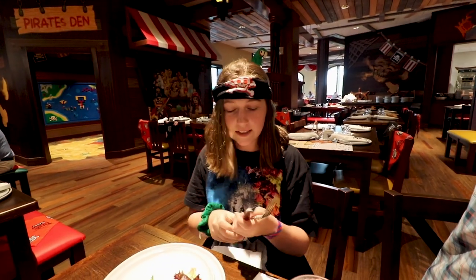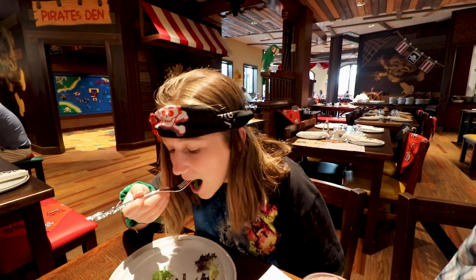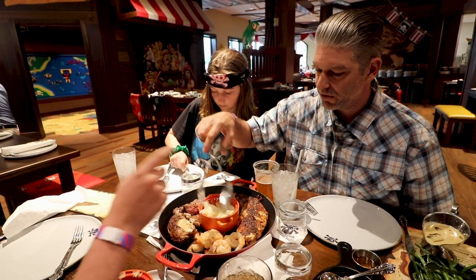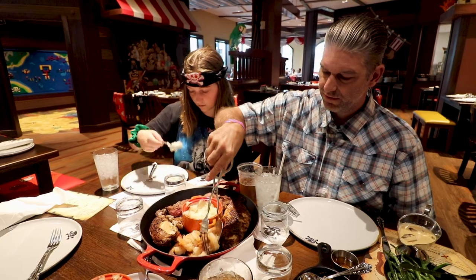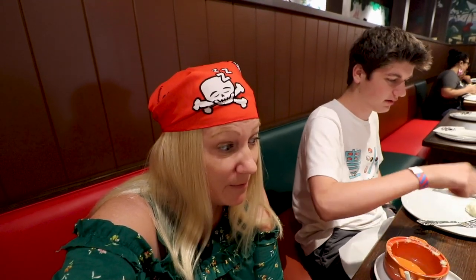Hunter is loving the pirate bandana. Seems to be the black fish. It's just their chicken. I thought you were calling the shrimp rotisserie chicken, and I was like, what? This is seriously a lot of food. Steak, fish, shrimp, chicken. We're gonna be here a while. This looks so good though.